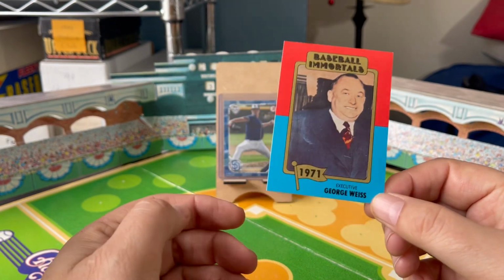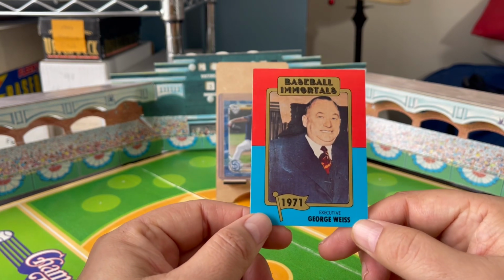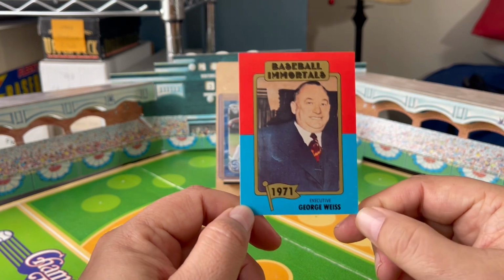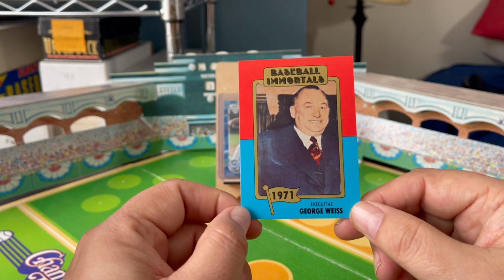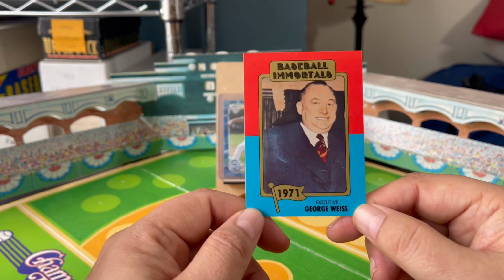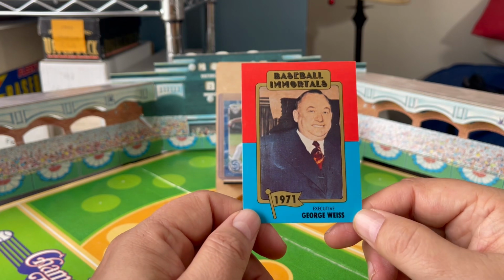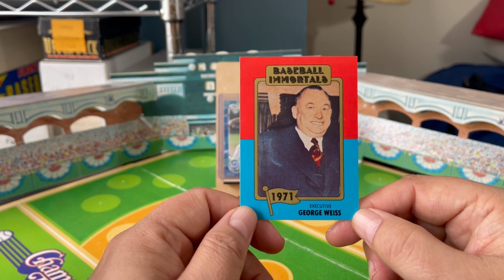And George Weiss is an executive, primarily with the New York teams, the New York Yankees, and eventually at one time with the Mets. But why is he a Hall of Famer? There's lots of executives. And I'm going to tell you a little bit more about George Weiss in a second, but suffice it to say, he never played the game maybe as a boy, but he was certainly never a prospect or a player at the professional level.